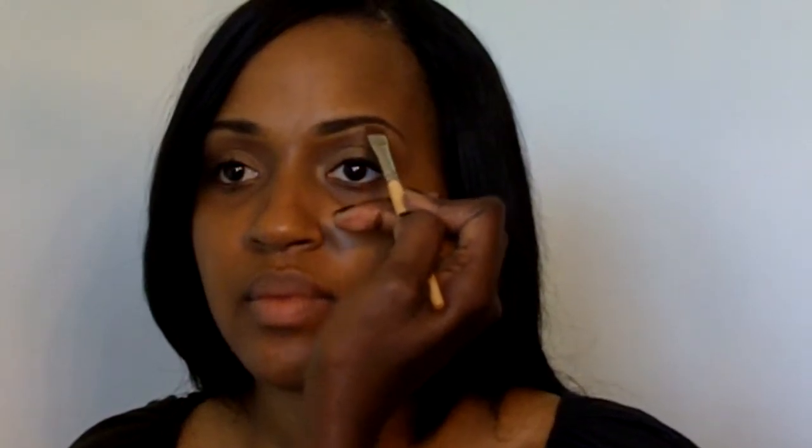Now I'm going to take a little bit of concealer slash highlighter coverage, and that's just going to make the brows pop, especially when time is of the essence. So this will give the brows a very finished look. This is very key too in between appointment times. This will keep your brows looking fresh and well groomed, even when you need an appointment.